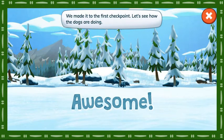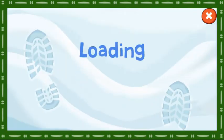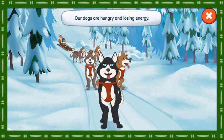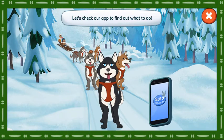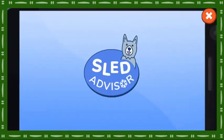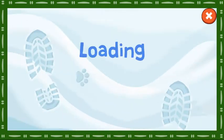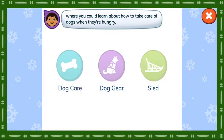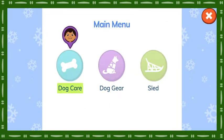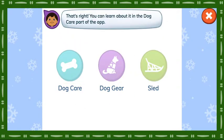We made it to the first checkpoint. Let's see how the dogs are doing. Our dogs are hungry and losing energy. Learn how to take care of sled dogs when they're hungry. Let's check our app to find out what to do. Tap on the part of the app that tells you where you can learn about how to take care of dogs when they're hungry. Dog care. That's right! You can learn about it in the dog care part of the app.